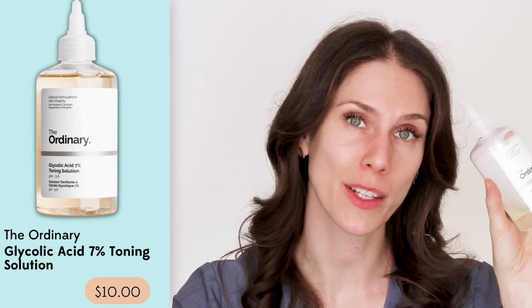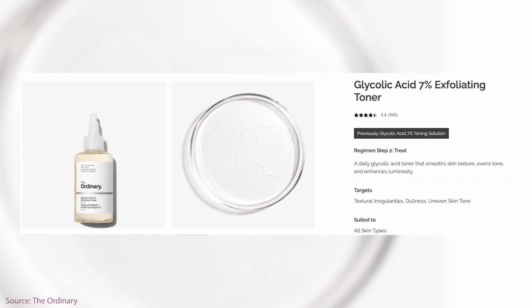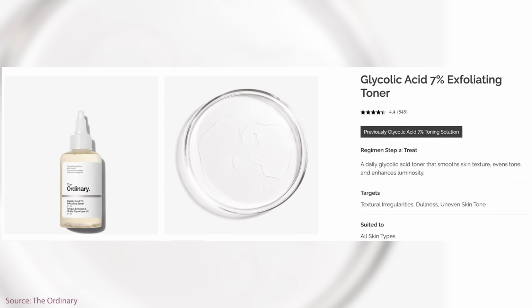Another top 10 we got to talk about is an old tried and true. This also went through a rebrand. This is the old bottle. This is the Glycolic Acid 7% Toning Solution. They basically made a mini, and it's a toner that you can use on the face or even on the scalp. Now, this is amazing, and it is 7%, so it is intense. You shouldn't necessarily use this every day, but from the application to the formula to the price, this is just great.